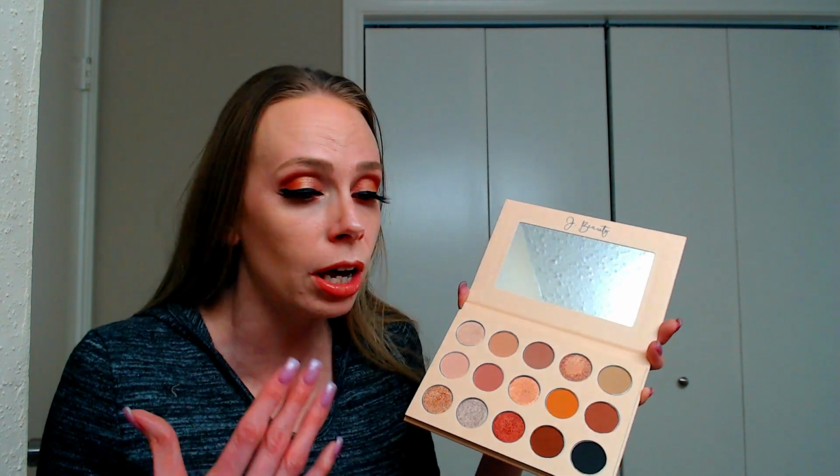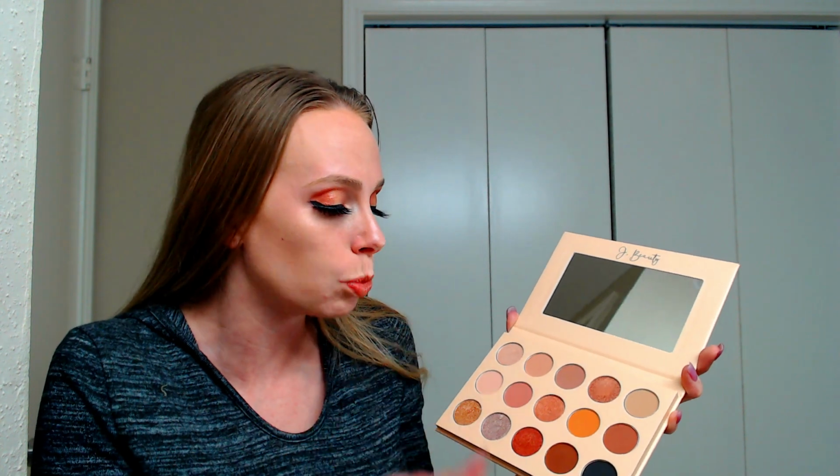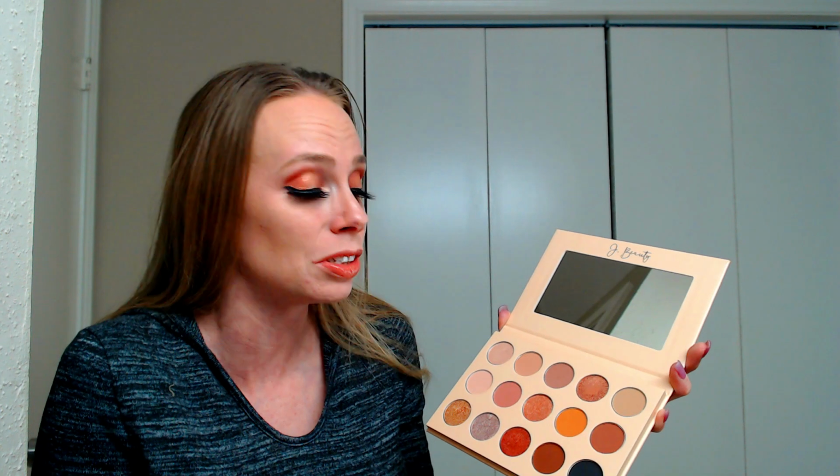It's very, I'm not even sure the right word. It's not quite cranberry, the colors I ended up using. But it is a very pretty neutral colored palette. You can actually create a really bomb glammy look with this palette. I'm really, really impressed. The formulas are great. Of course, I did not swatch all of them. I did not try all of them. We will have that in future videos if you do want to see more.